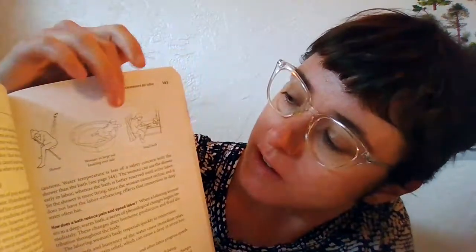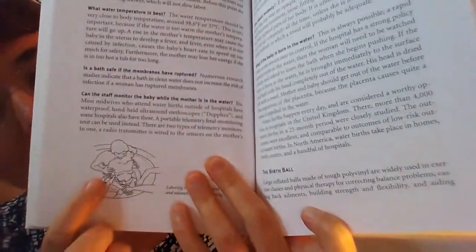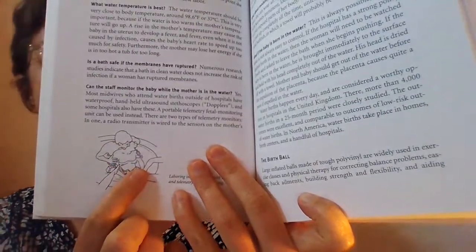I was just looking through my books at home trying to find some good images of Waterbirth. And I found in The Birth Partner by Penny Simkin, which is one of my favorite kind of 101s for labor and birth books, just some nice pictures of someone in the shower, someone in a big birth tub, someone in a little kind of typical hospital tub, and then an image of someone in the tub with their partner with them, with a monitor on. So this is a great little 101 if anyone's looking for a good book.